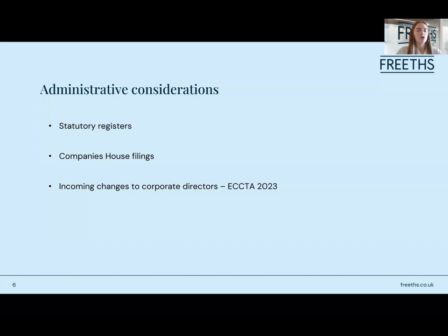There are also more stringent measures regarding ID verification that are coming into force in autumn this year. A lot of these measures are still subject to change, and they do change on a weekly basis at the moment. But whatever happens, the changes will create a higher administrative burden for anyone who is a director of a UK company. So that's just worth bearing in mind as well.